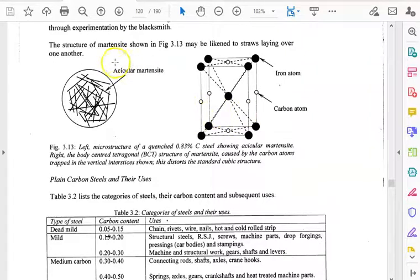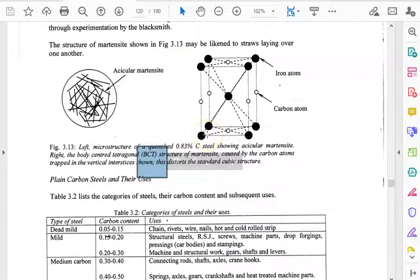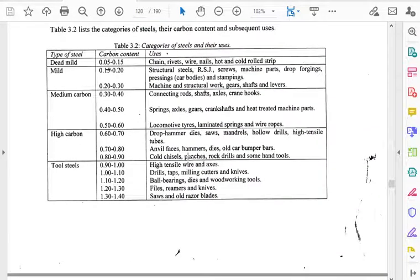Do you see the acicular? That would have been a good clue. Yeah, acicular martensite. What does acicular mean? Jack, what does acicular mean? Exactly right. And what kind of structure does it take, Sarah? BCT is exactly right. Now, not everyone needs to know BCT, but okay.